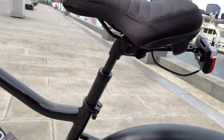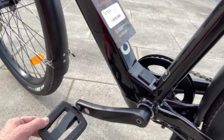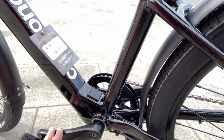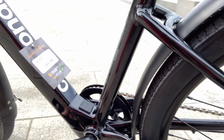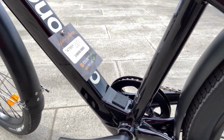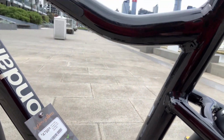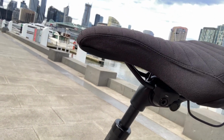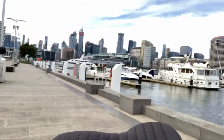Anyway, moving back through, the pedals are good. Nice grip on the pedals, a great stand. The stand can get in the way of the pedal if it's in the wrong position when you put it up. Something to be wary of. I'm riding the medium size, which was perfect for my height.